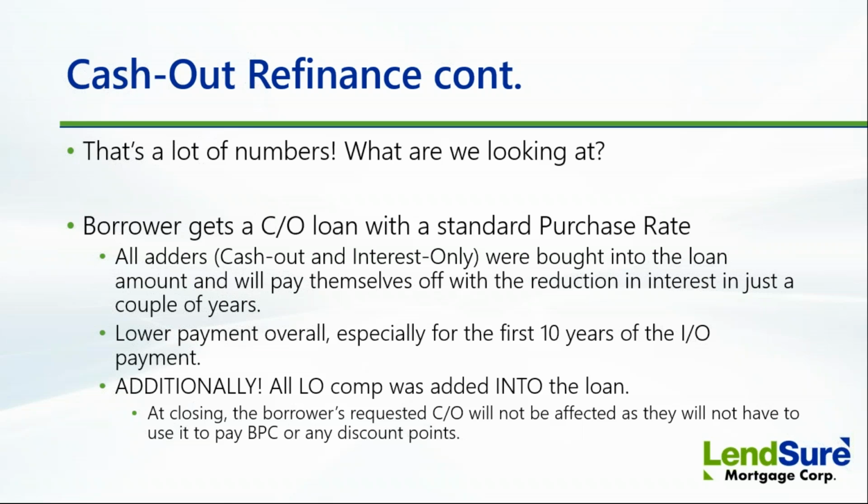You have a lower payment overall, especially for the first 10 years of IO, but most importantly, the LO comp was added into the loan versus it being taken out of the available cash out. At closing, the borrower did get the requested cash out in full.